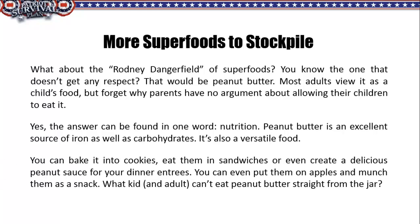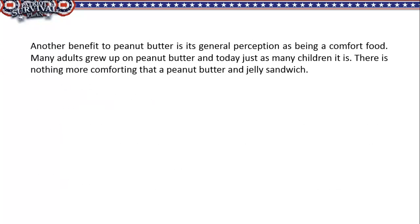You can bake it into cookies, eat them in sandwiches, or even create a delicious peanut sauce for your dinner entrees. You can even put them on apples and munch them as a snack. What kid and adult can't eat peanut butter straight from the jar? Another benefit to peanut butter is its general perception as being a comfort food. Many adults grew up on peanut butter, and today, just as many children it is. There's nothing more comforting than a peanut butter and jelly sandwich.